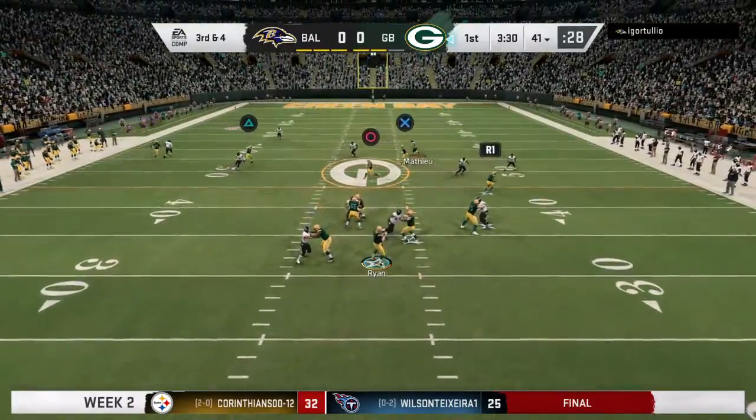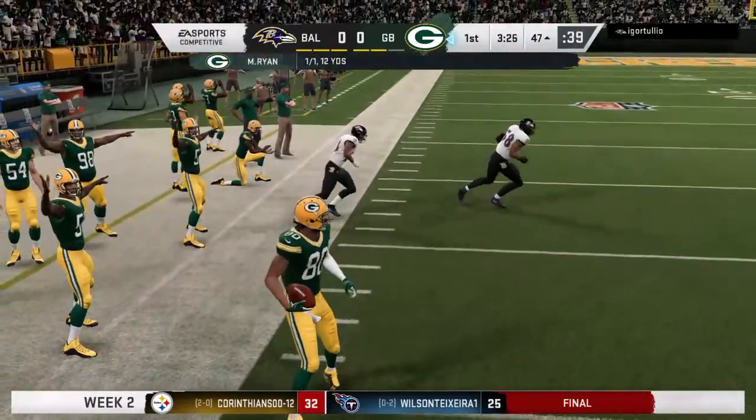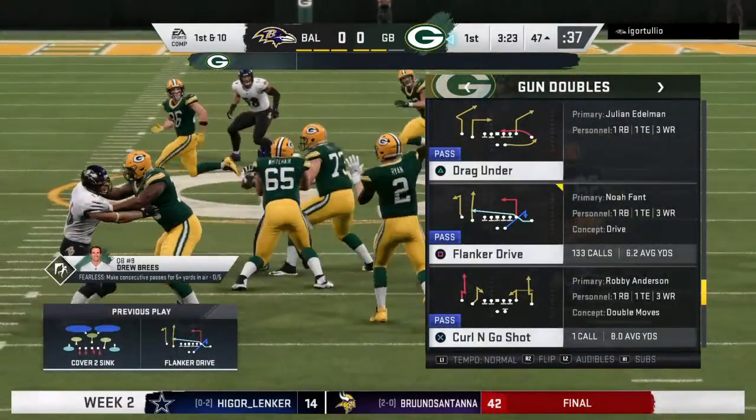From the gun on third down, Ryan found his target, it's Anderson. It's a gain of 12, and the Packers have the first.